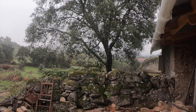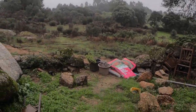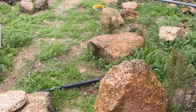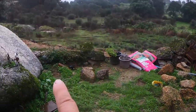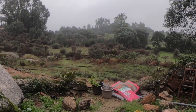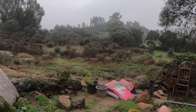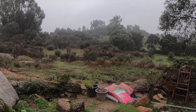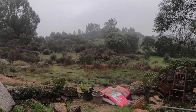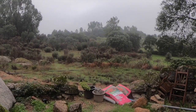So we're going to rebuild this wall and obviously use some of these big stones over here. And where the bags of soil are over there, there's a gap, and I'm going to put in a big window over there so that whoever stays in this room will have a nice view.